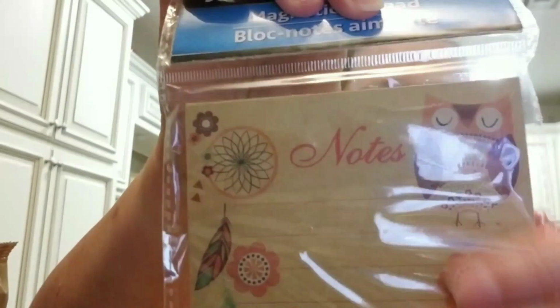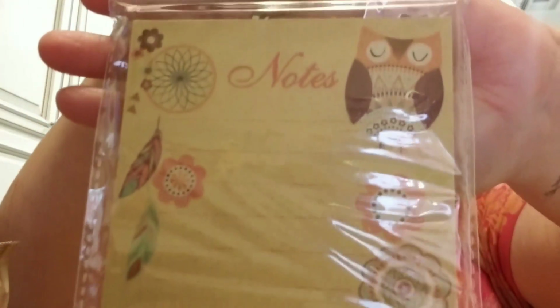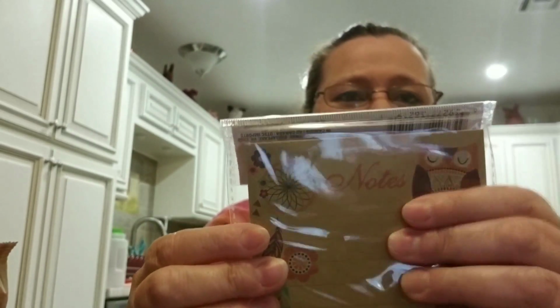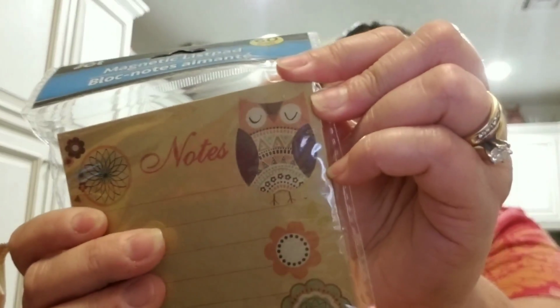Next, I got these. They had the really cute little notepads right now. And I only picked up one. I was good. But look at this. It has a cute little owl on it. I loved it. And this does have the magnet on the back for your fridge or whatever. It is 60 sheets by Jot. But so, so cute with that owl. Love that.